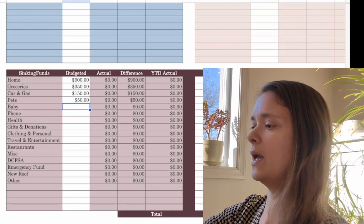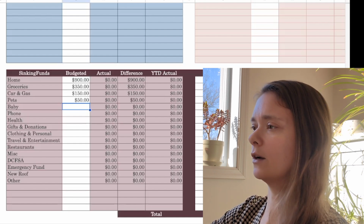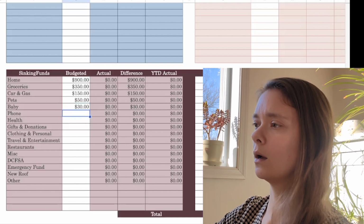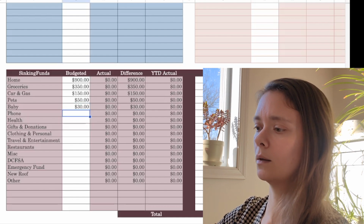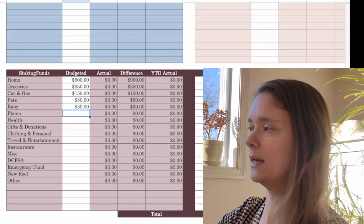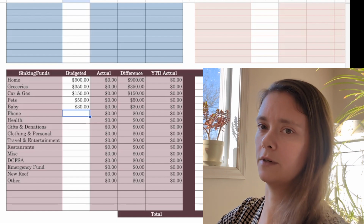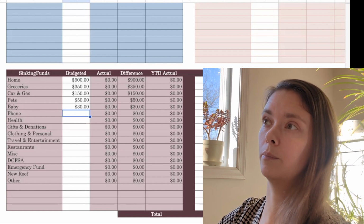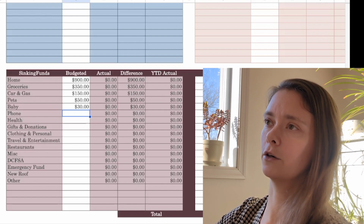So moving on to baby, I'm going to contribute $30 to her sinking fund. We use this mostly for buying her new clothes when she grows out of them, and if there's anything she absolutely needs for daycare. Last year we used it a lot for both her hospital bills and her nursery.